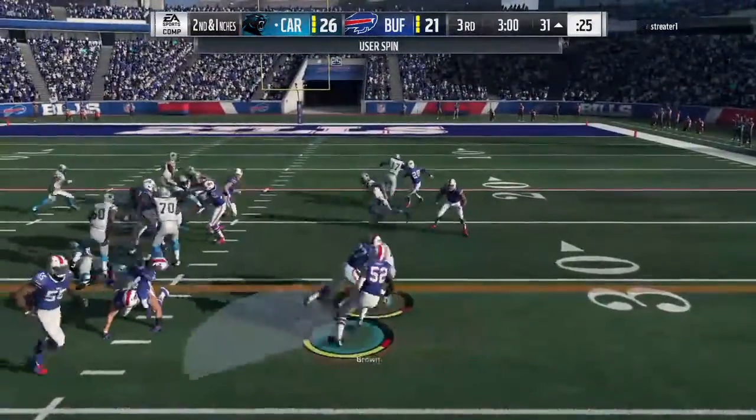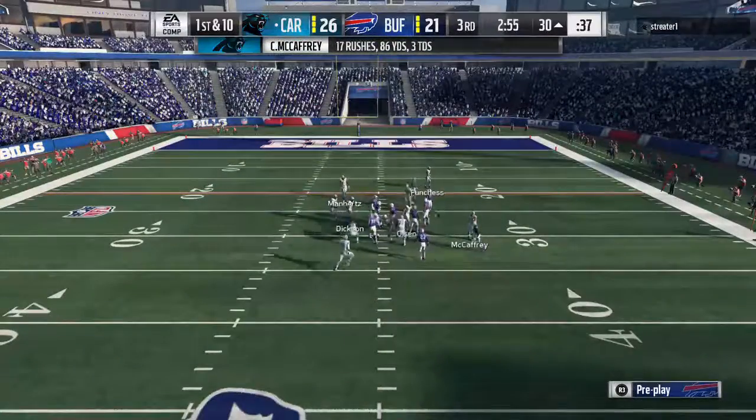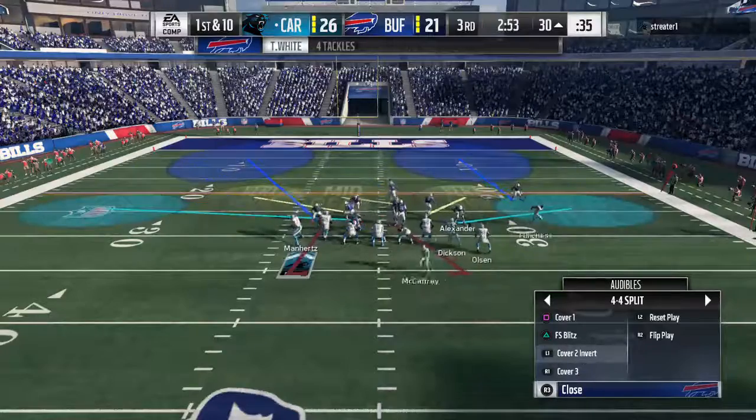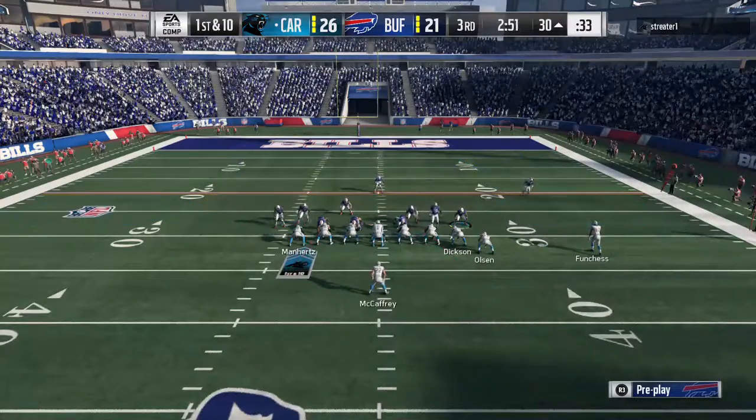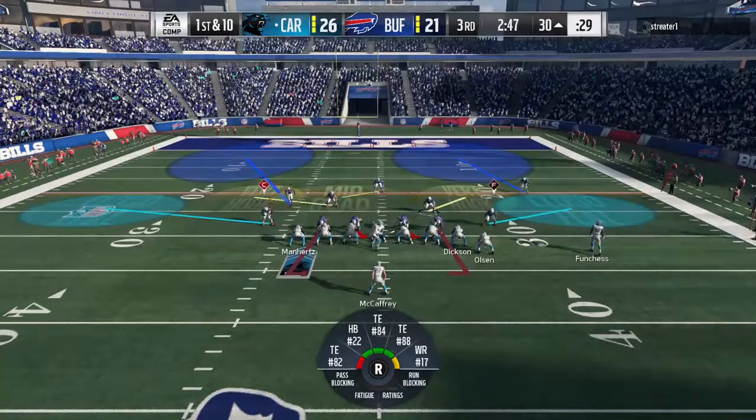This is McCaffrey on the give. Well, this has been a long drive. In fact, it's eaten up a good chunk of the third quarter, which is precisely what you want when you're playing with the lead. You control the football, you control the clock, and impose your will on the defense.